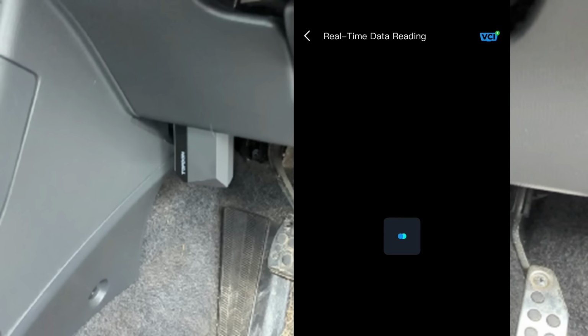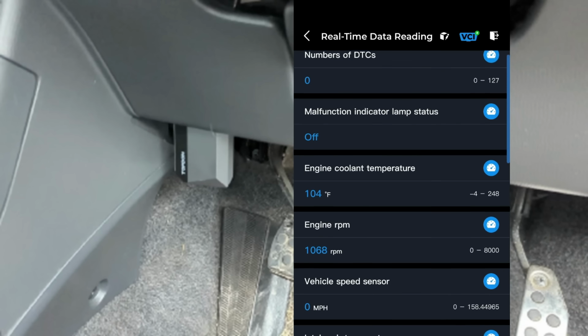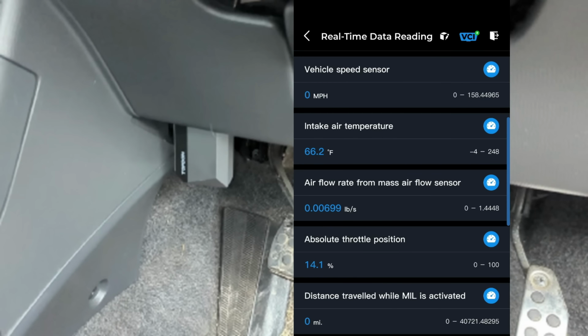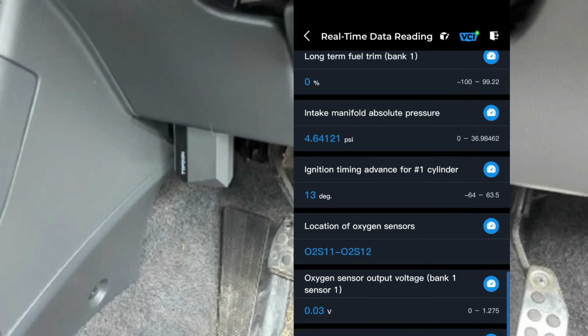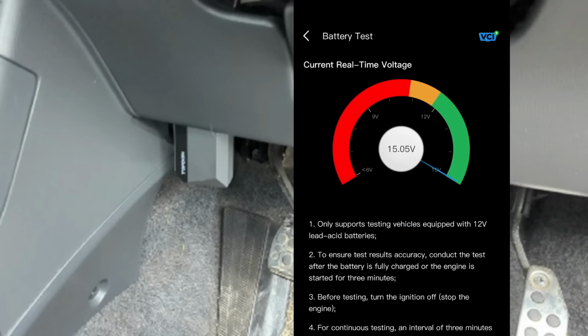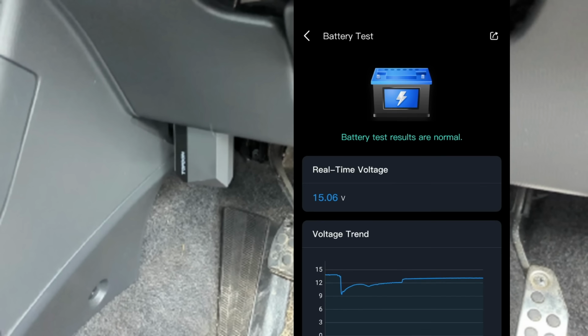So we do have live data if you want to check stuff. So there we go. We've got engine coolant temperature, engine RPM, wheel speed, intake temperature. So there's still a lot of higher end information we can get out of this. Quite a lot of information there if you do want to delve a little bit deeper into what's going on with your car. We've got a battery test. The engine started successfully. And there's our results. The battery is normal, it's 13.8 and it's charging as the alternator runs. So that figure there shows us that the alternator is charging the battery.